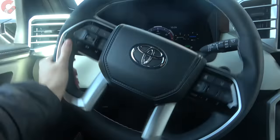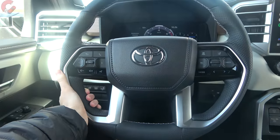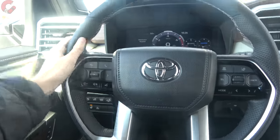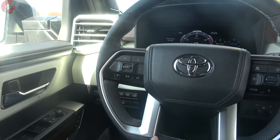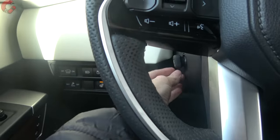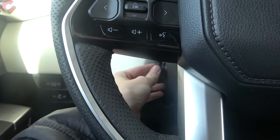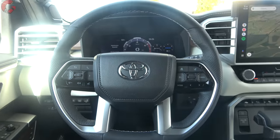Now, pulling back to the steering wheel, we have the latest Toyota design. This is a really nice steering wheel. It's nice and large, has a really good perforated leather here on the side with the silver accenting going through there. As far as the wheel itself, it is going to be power adjusting on the top two trim levels, and it is also heated on your top three trim levels.